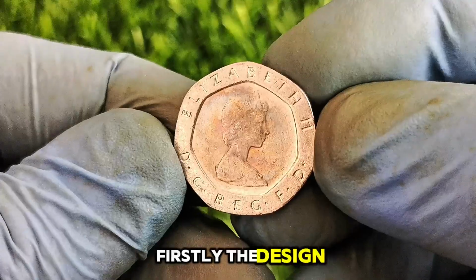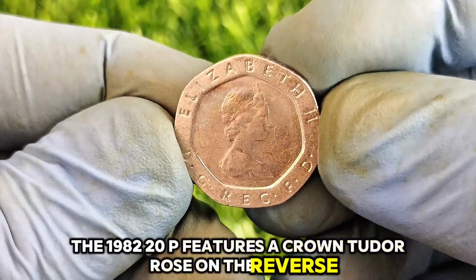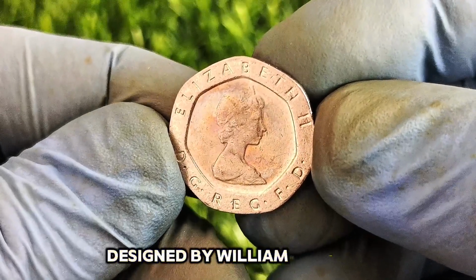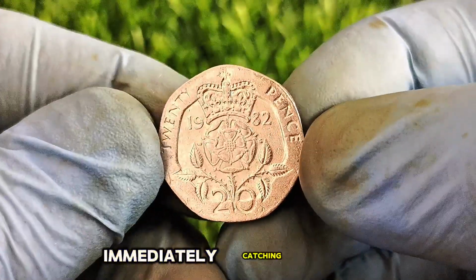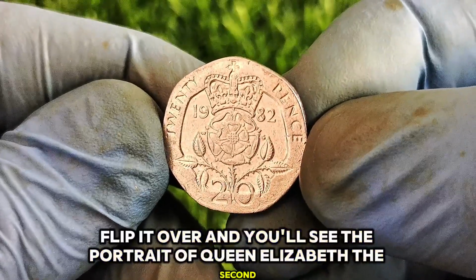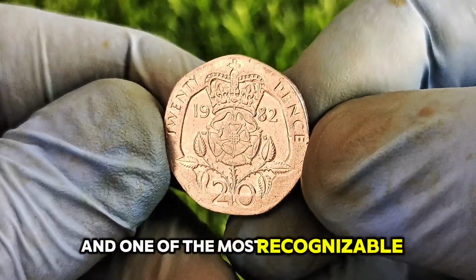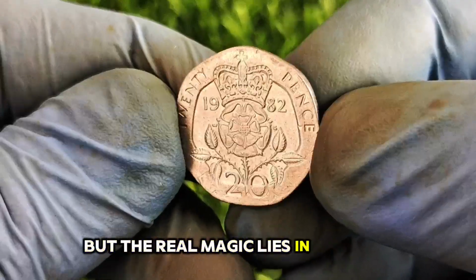Firstly, the design. The 1982 20p features the crown Tudor rose on the reverse, a powerful symbol of British heritage, chosen to reflect unity and royal history. Designed by William Gardner, this floral motif sits proudly under a crown, immediately catching the eye. Flip it over, and you'll see the portrait of Queen Elizabeth II, created by Arnold Machin. This was a standard portrait in use at the time, and one of the most recognizable images of the late Queen globally. But the real magic lies in the coin shape.